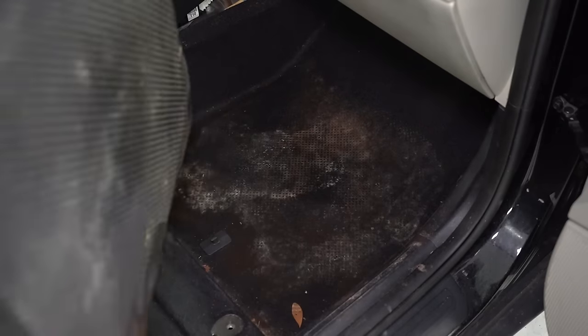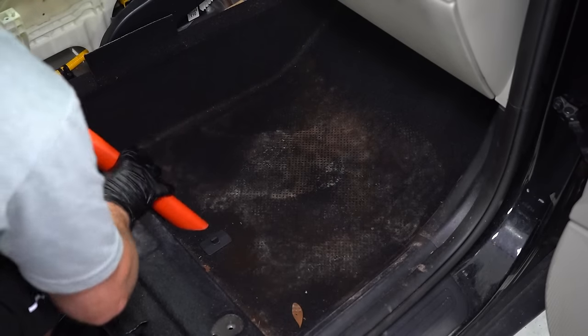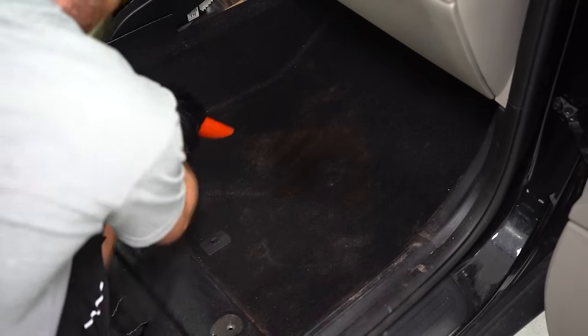And this is your friendly reminder to always pull your floor mats out when you're vacuuming your car, because there was a ton of mold underneath here and it's super nasty. And honestly, the owner didn't even know, so it's pretty crazy. But yeah, always pull your floor mats when vacuuming, because you never know what's underneath them.